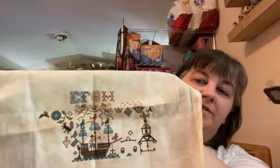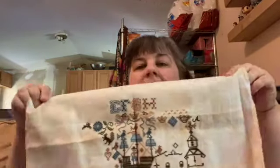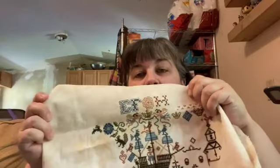This is where I originally did. The only thing different on here that is on here now is I did finish the other half of that H right there. But here's the thing. I had stitched the D over here. It's the same color as this. At least I thought it was the same color. I had stitched the D over here.